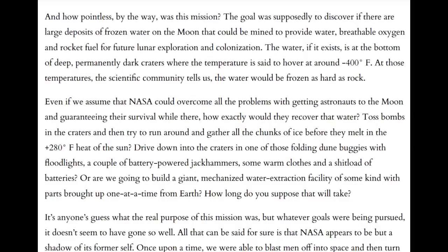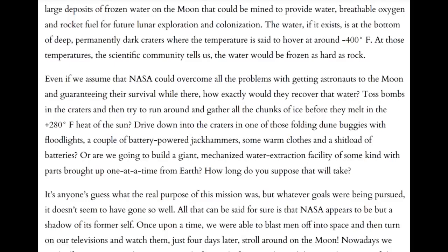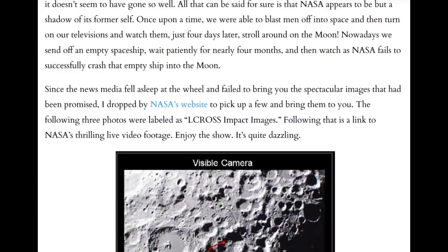It's anyone's guess what the real purpose of this mission was, but whatever goals were being pursued, it doesn't seem to have gone so well. All that can be said for sure is that NASA appears to be but a shadow of its former self. Once upon a time, we were able to blast men off into space and then turn on our televisions and watch them, just 4 days later, stroll around on the moon. Nowadays, we send off an empty spaceship, wait patiently for nearly 4 months, and then watch as NASA fails to successfully crash that empty ship into the moon.